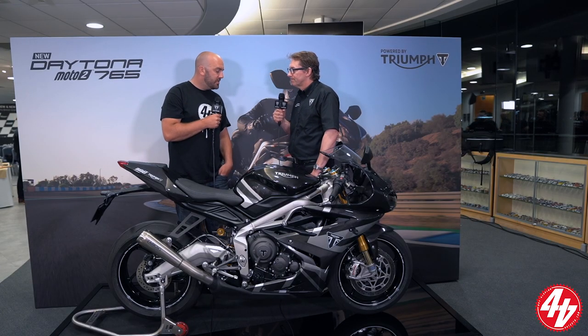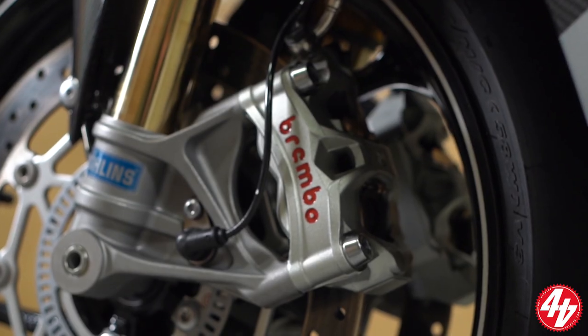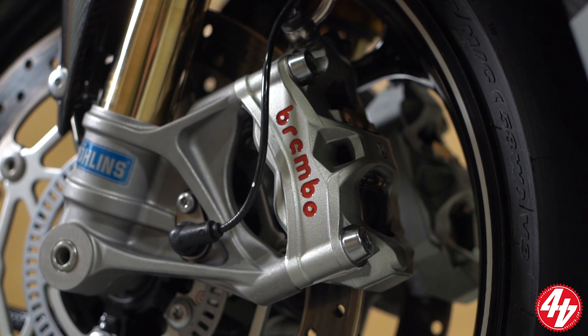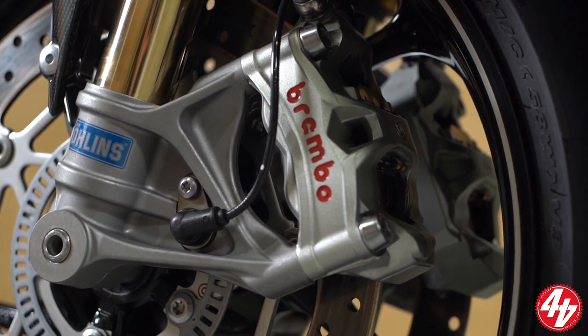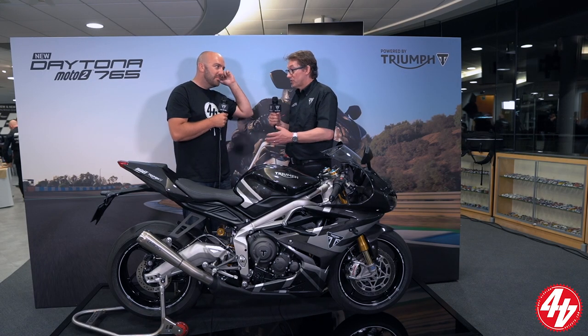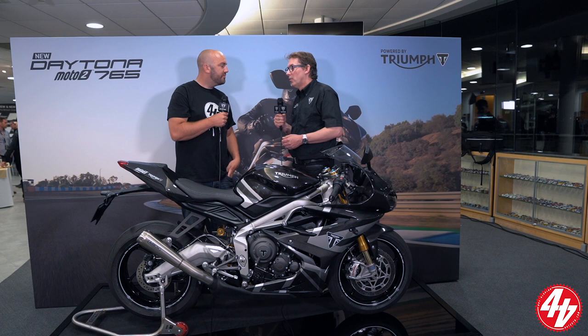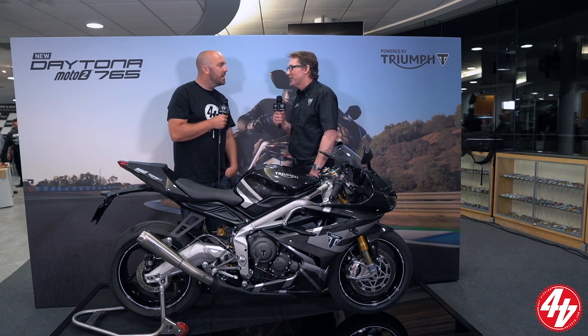Fantastic. And the Stylema, I don't know how to pronounce it yet. Was that a case of just bolting the best on? Absolutely. They are the latest Brembo brakes. They're fantastic. They've been developed to optimise cooling as well. We've tuned them to get more bite, more power. That's the focus with this bike, to make it as sharp a riding bike as you can get.